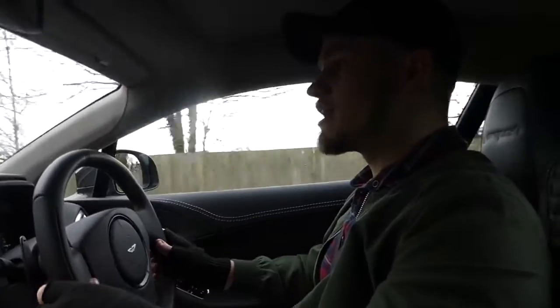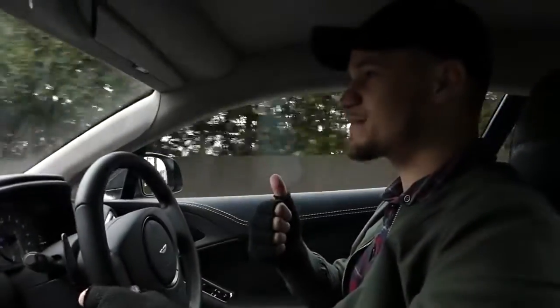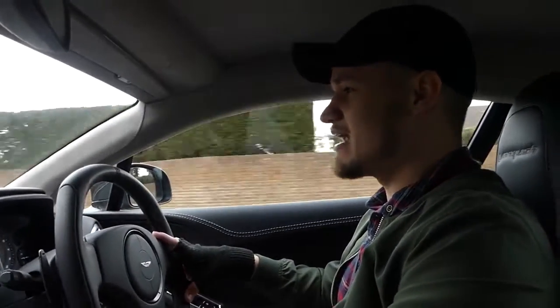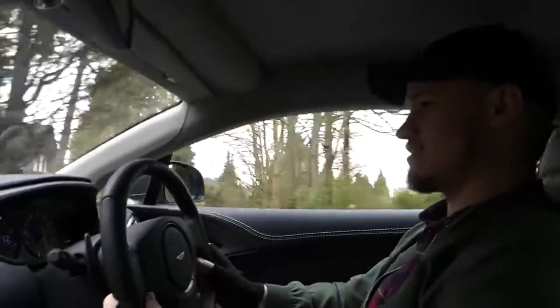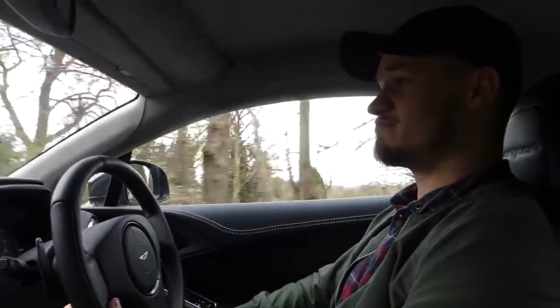But as soon as you take this car on country roads, it doesn't feel as big as the F12, it doesn't feel as twitchy or as scary as the F12, and this car is just a much softer version, I think. And it's just a really, really good cruiser. So I'm just going to sit back, pretend to be an Aston Martin driver, and I suppose just go for a cruise.